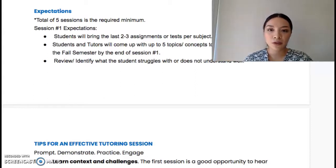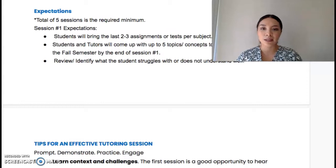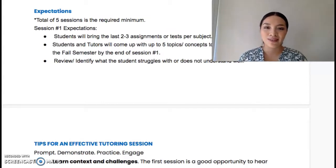I first of all want to let you know what Breakthrough Silicon Valley is if you don't know already. Breakthrough Silicon Valley is a program that serves first-generation students from 7th grade all the way up until 12th grade. We offer multiple resources, and one of those resources is academic support, which is why you are here, right? We need tutors in order to support our students with the subjects that they are having difficulty with.